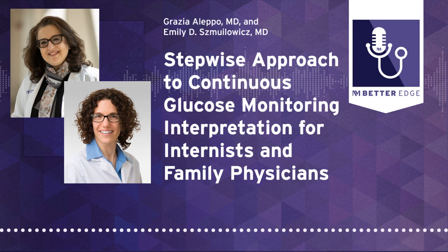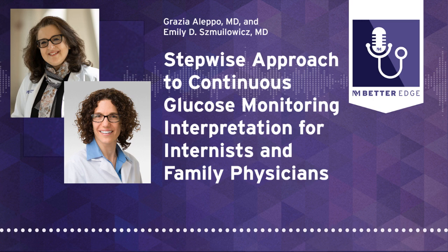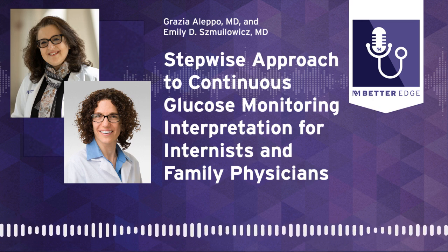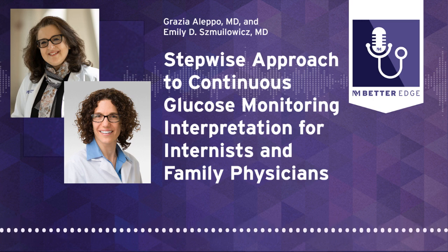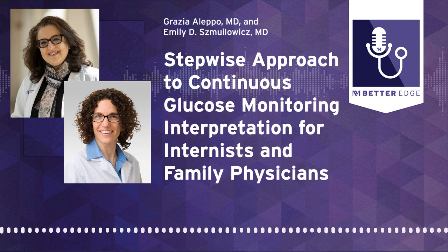I think that the answer to that piggybacks very nicely off of what Grazia just said, which is that CGM can be overwhelming, right? As any test can be. I remember thinking back to the way I felt when I looked at my first EKG when I was a medical student or a resident. There's just a lot of data there. And I remember when someone sat down with me and said, no, you just need to approach this systematically. You need to look at rate first, rhythm, et cetera, et cetera. It's the same thing when you're looking at a report from a continuous glucose monitor.